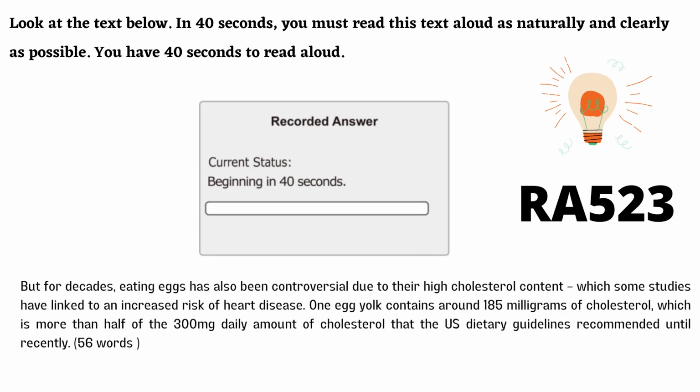But for decades, eating eggs has also been controversial due to their high cholesterol content, which some studies have linked to an increased risk of heart disease. One egg yolk contains around 185 milligrams of cholesterol, which is more than half of the 300 milligrams daily amount of cholesterol that the U.S. dietary guidelines recommended until recently.